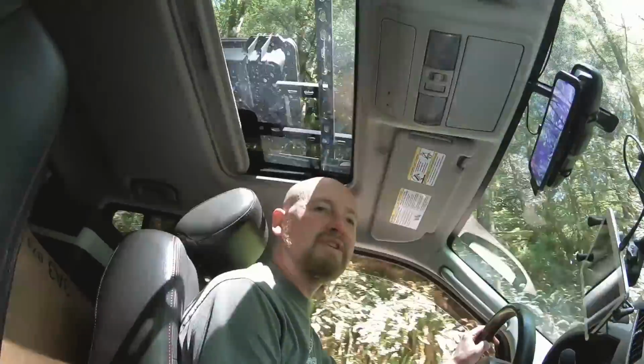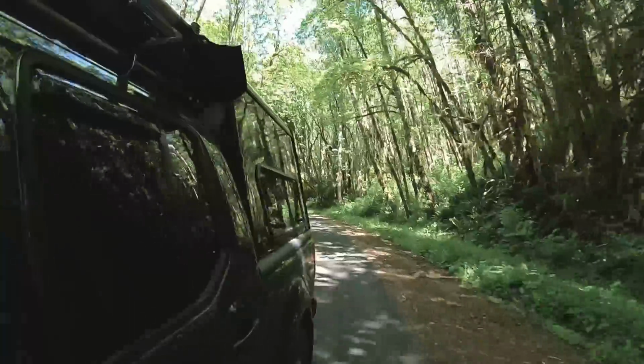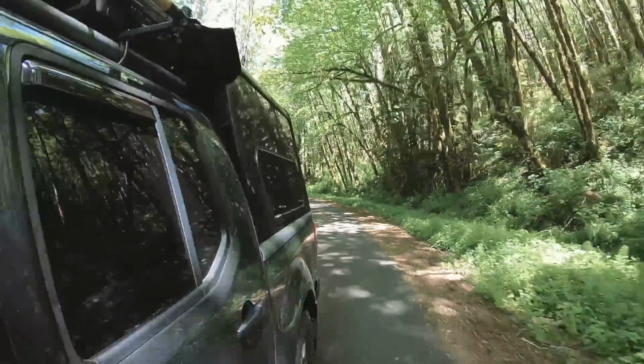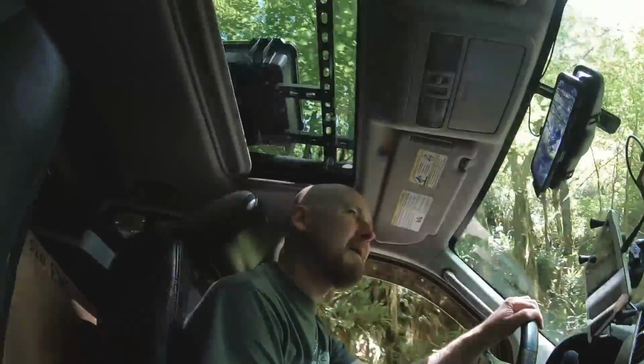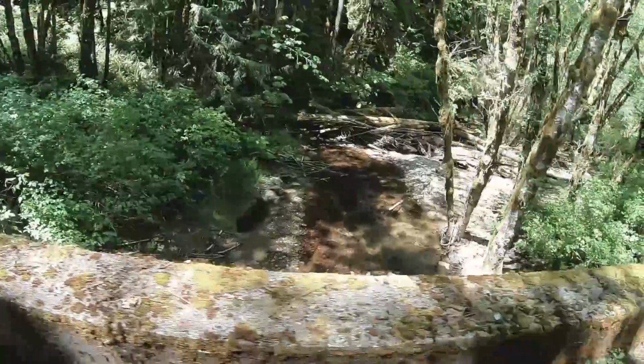Of course, I've got no service tucked down into this little valley, so I've got no way to message him, and he was pretty sure he wouldn't have service either. So I'm half expecting not to find them, but I'm going to try. This is a really lovely little road.